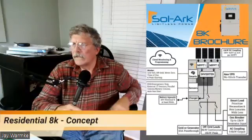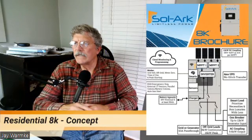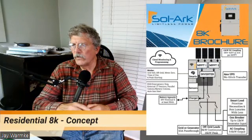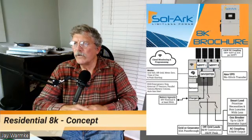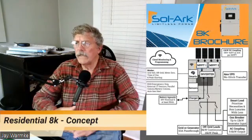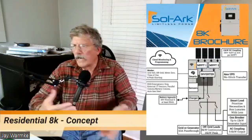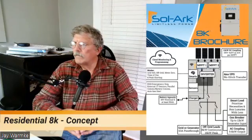Mm-hmm. Yeah, I just saw a note in the chat that they're saying there are 2 strings for each of those MPPTs. So I guess that's what they're showing with the 2 arrays, the 2 panels coming in. So you could actually have 4 strings on this system if you needed. Now, what's been your experience with these things so far? I mean, as far as reliability, functionality, ease of install?